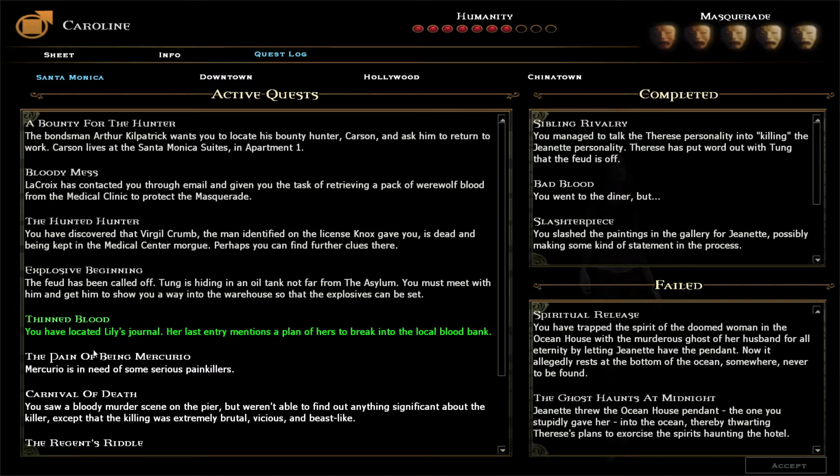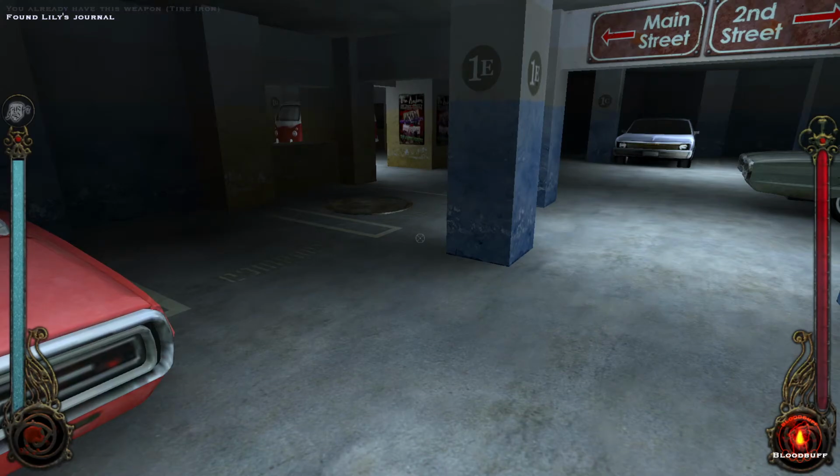So Thin Blood. You have located Lily's journal. Her last entry mentions a plan of hers to break into the local blood bank, which is, oddly enough, at the hospital, where I have like a million other things to do. So I guess that's where I should go next.